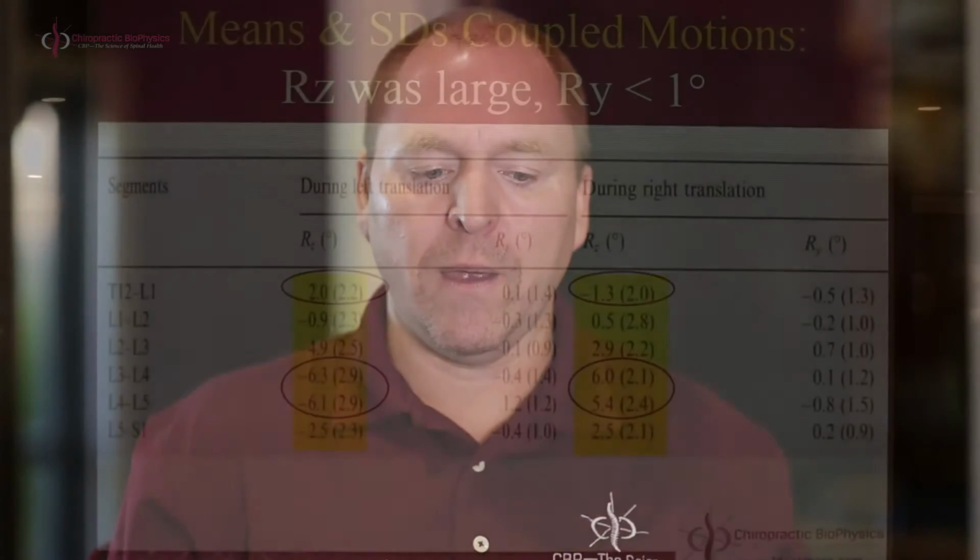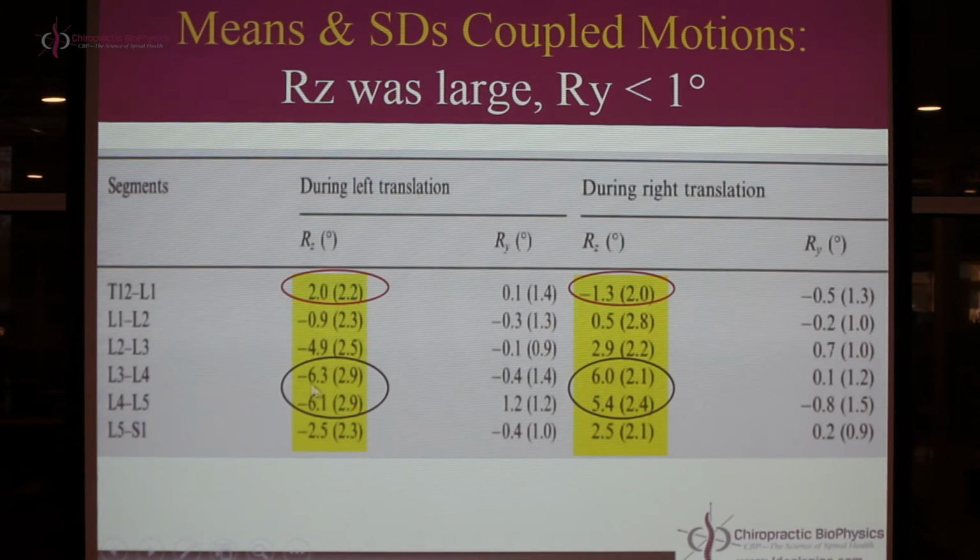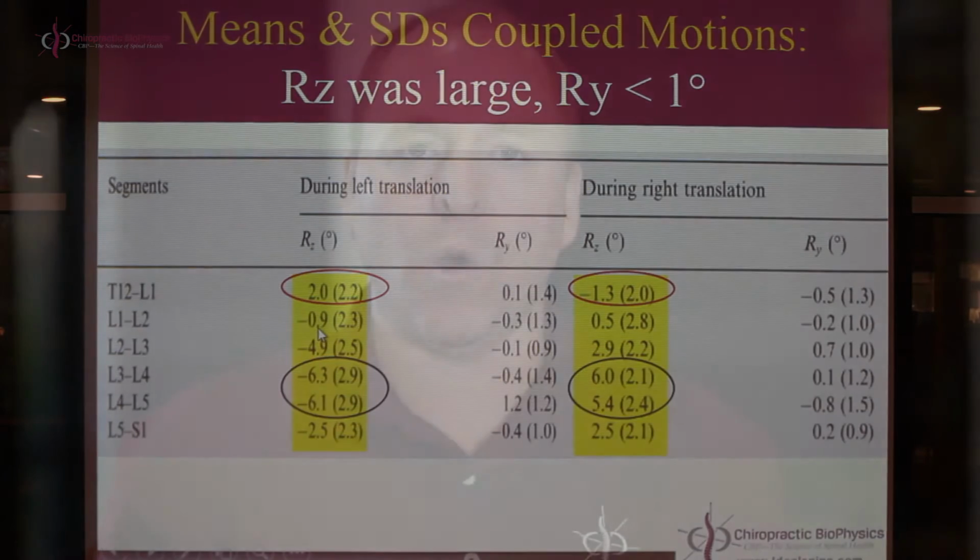L5, S1 is contributing a little bit, 2 to 3 degrees, and then L2, L3 is close to the mid-lumbar spine. It's at almost 5 degrees, and then you can see it dramatically straightens out at L1, L2, and then reverses direction at T12, L1. So I'll review this coming up and tell you how we actually process this clinically.